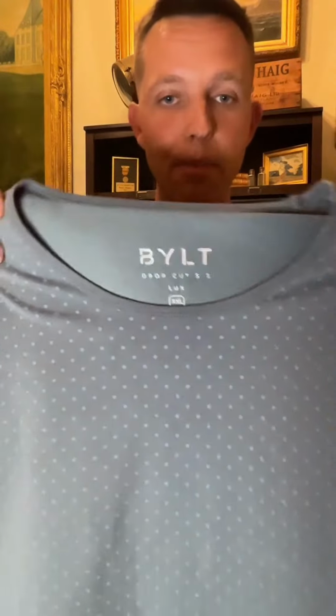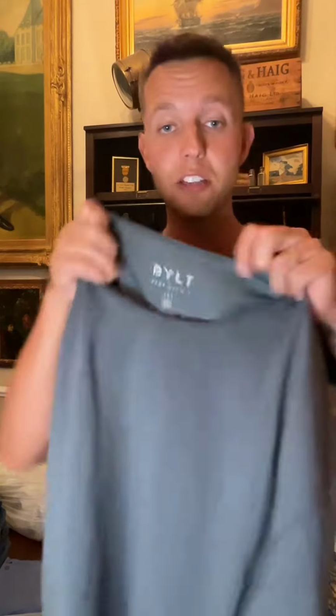This is a brand that's going downhill quick, so be careful, guys. This brand was hot over the past year. It's starting to go downhill quick. It was a 2XL. That's pretty much why I bought it. They have this awesome cut down here at the bottom, so they do pretty well.